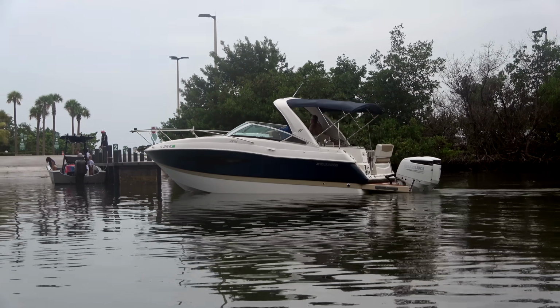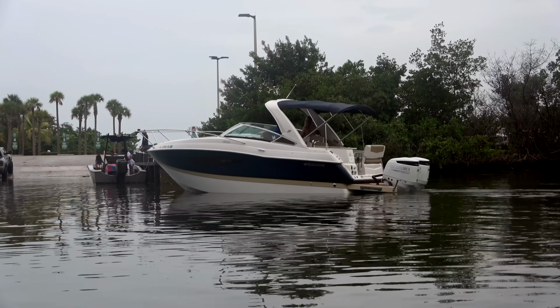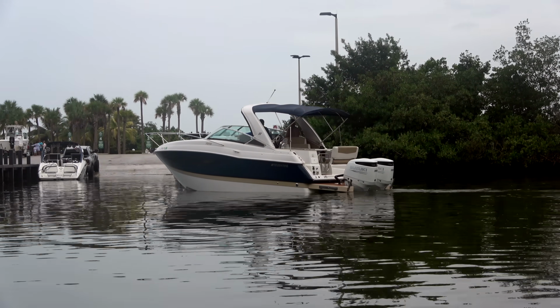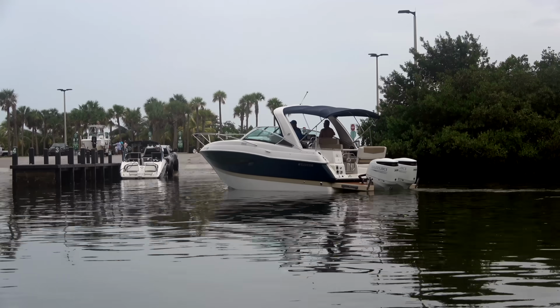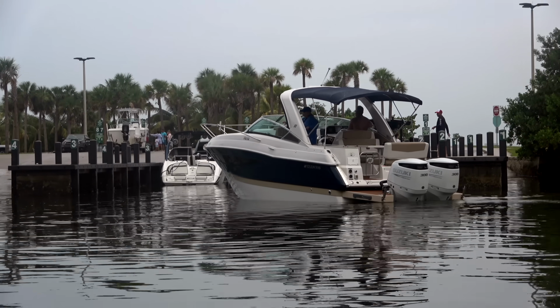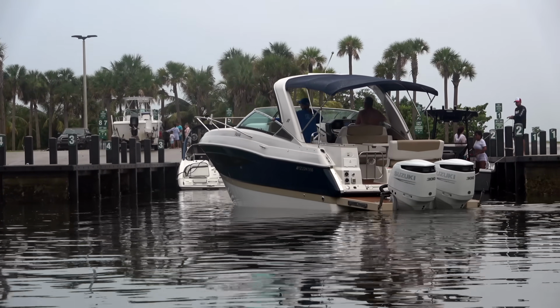I'm your host, Broncos Guru, and this is one of those 4 Winds 275 Vistas. The interesting part on this is the first one I've ever seen with outboards. I think they made them for a year or 2 with outboards, but I've never actually seen one, unless this is some sort of repower after the fact.